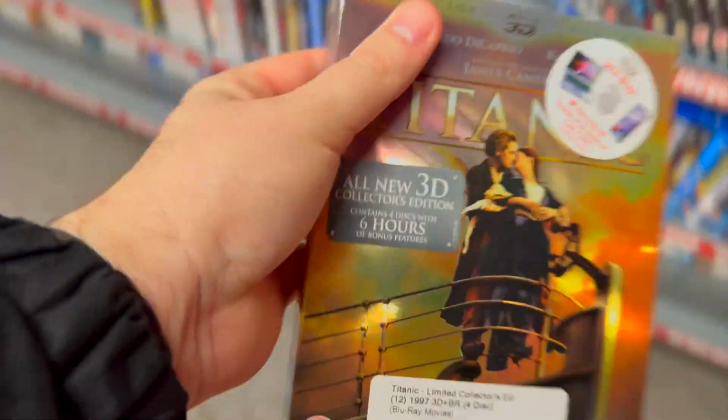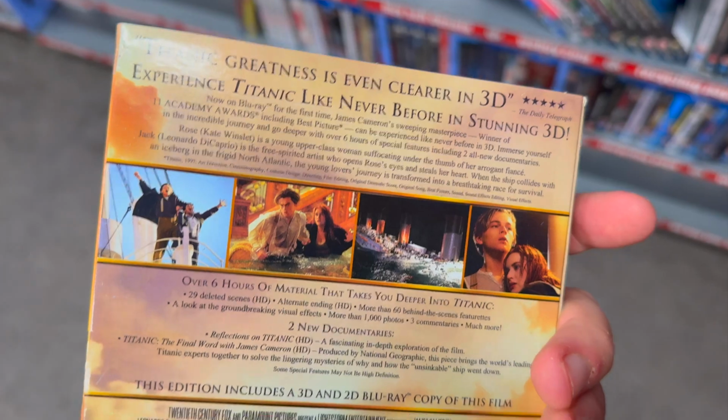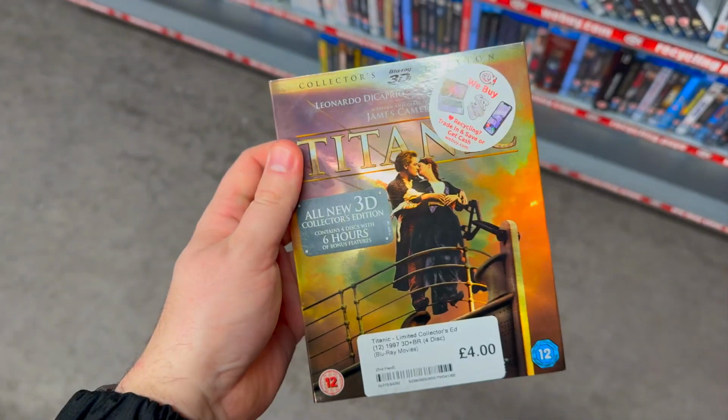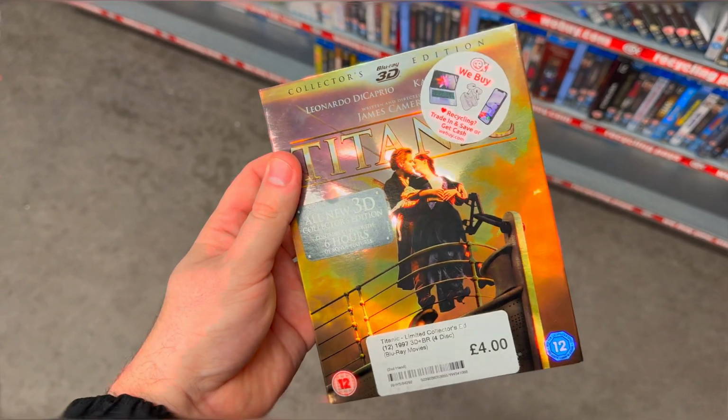So that is that. And then we've got some Titanic, similar to what we filmed just then, obviously the VHS version. This is the Blu-ray 3D version of Titanic with an immaculate slipcover and really, really good embossing. As you can see there with the sky behind, it looks fantastic.